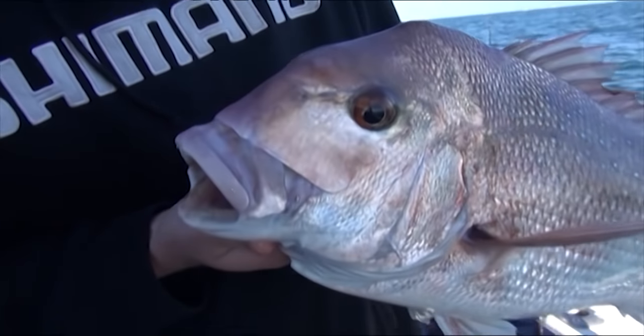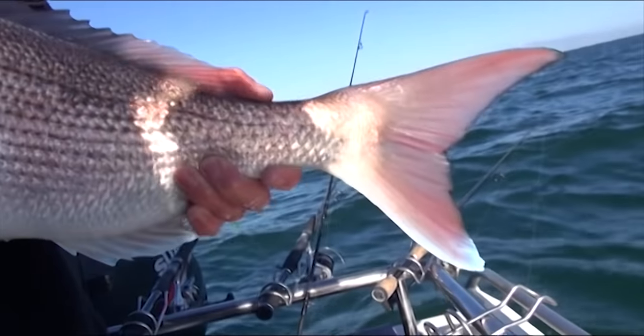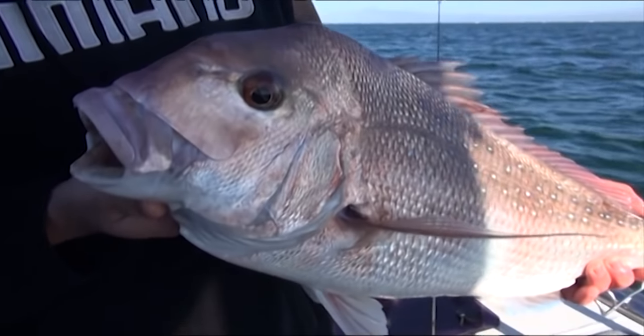Well done, mate. And there you go, mate. That's a beautiful fish. He'd probably go about 4 kilos. Probably a bit more, I reckon. Yeah, well, actually, they're in very good condition. And that's the thing, even though they only look small, they weigh a lot heavier than they look.